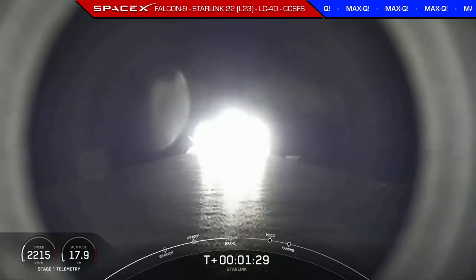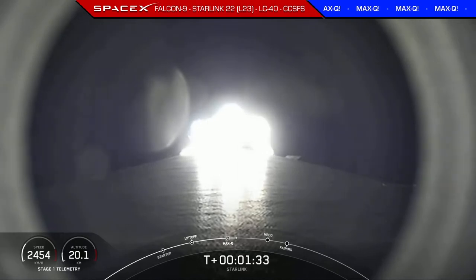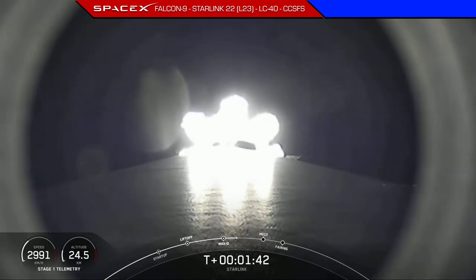In about a minute, we have three events happening back to back. First up is main engine cutoff, also known as MECO. This is where all nine M1D engines shut off to slow the vehicle down in preparation for stage separation. The second event is stage separation.